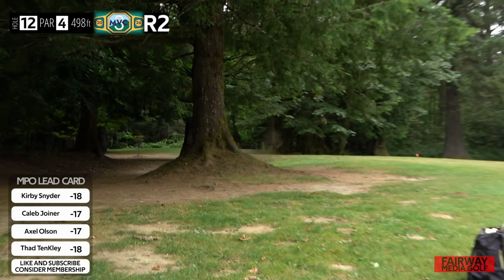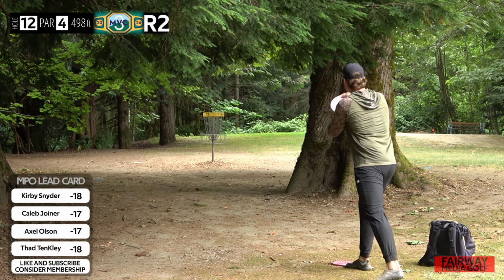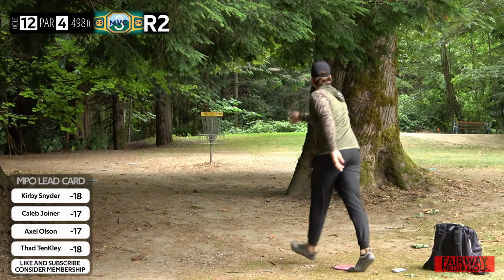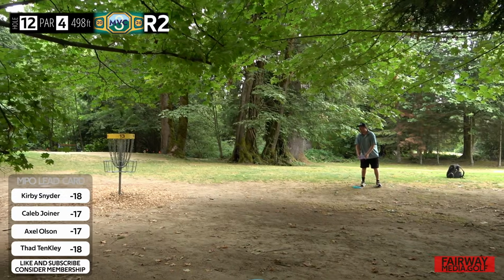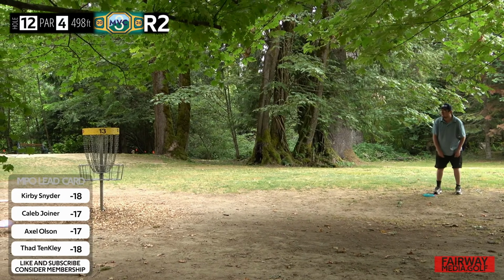Looks like he kind of misreleased it. Yeah, I just kind of dropped the nose out of the hand. That was going to be a pretty touchy shot had he executed it anyways. Oh, he hit the backside of the cage. Jeez, that was such a weird reaction.